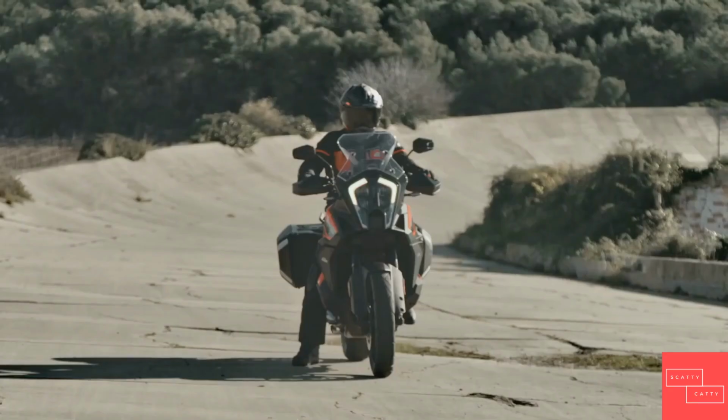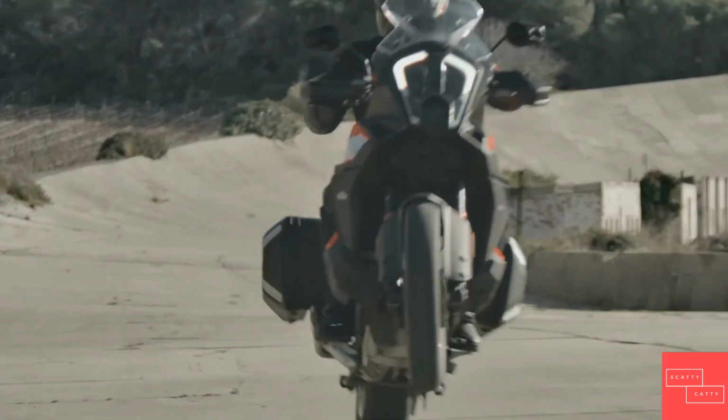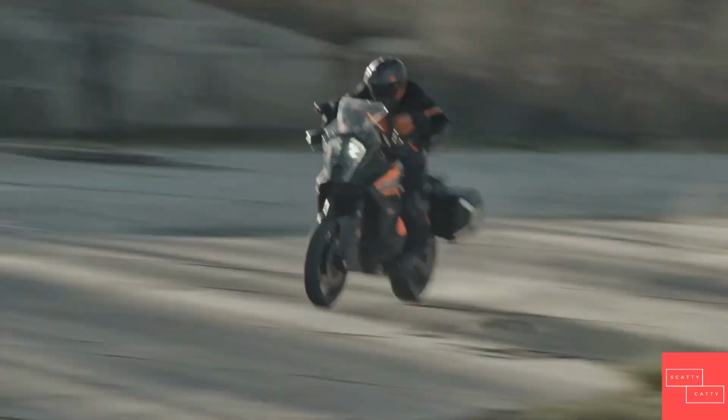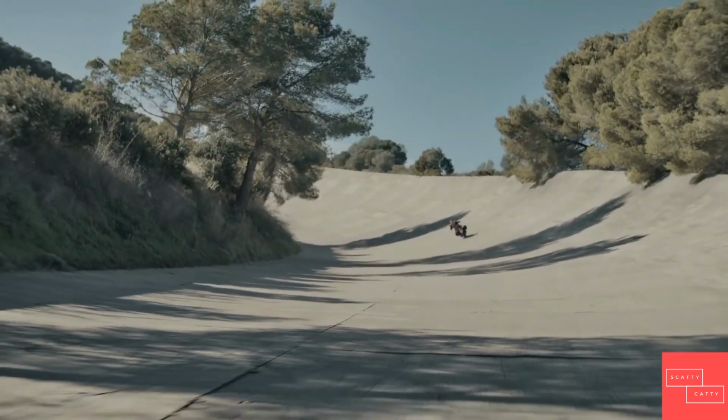Who has time to waste on the dull and boring parts of the ride? That's why KTM created the radical new 1290 Super Adventure S. It goes like a rocket!